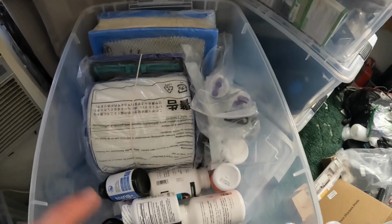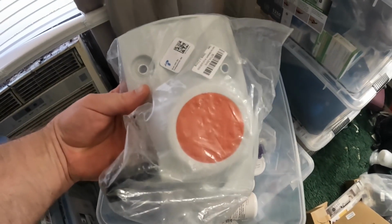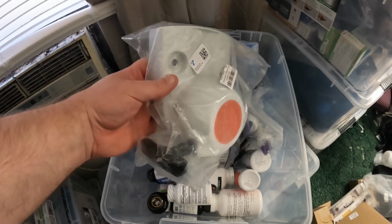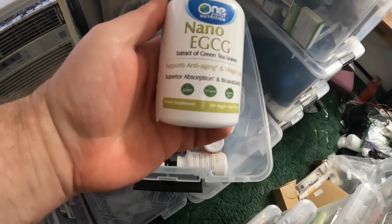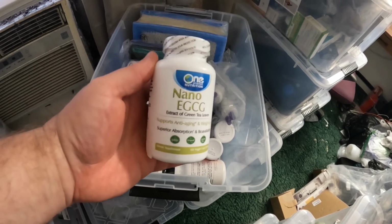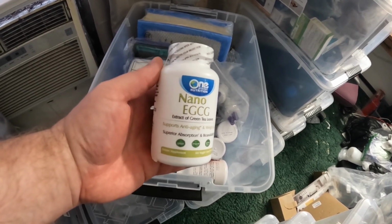Also in F4, I sold a recoil starter assembly, and this is for steel products, and this sold for $8.96 plus shipping. Also in F4, I sold some Nano EGCG extract of green tea leaves, and this sold for $16.46 with free shipping.